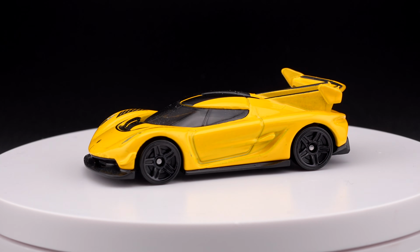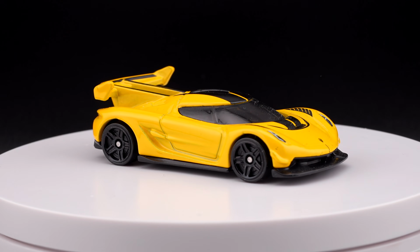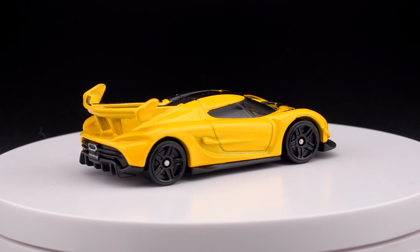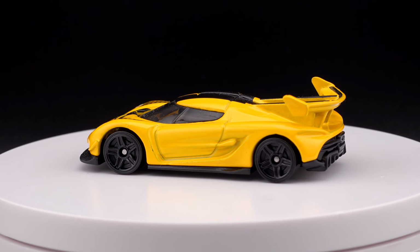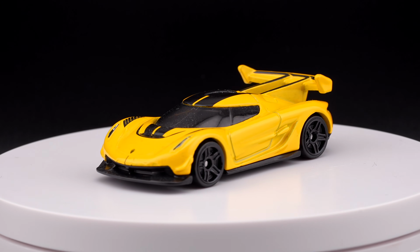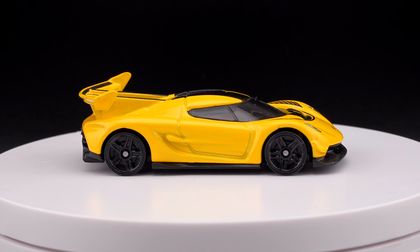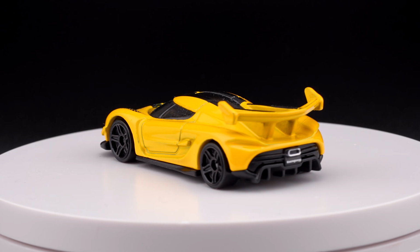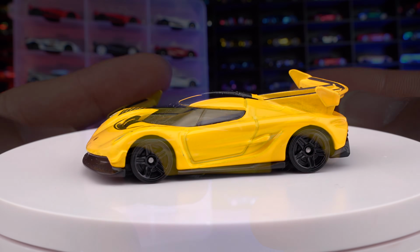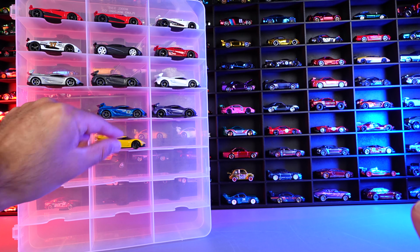We got the black stripe that goes down that center, a little bit of that pinstripe highlighting on this one. But yeah, I think yellow is just a great color for, I mean, I'm a little bit biased because I love yellow, but I think it looks fantastic on the Jesko. I have to say, it's up there with the white one as far as my favorite colors. The whites, the blue, the yellow, and our next one might be one of my favorites as well. So we'll go ahead and throw that yellow one just right up right there.